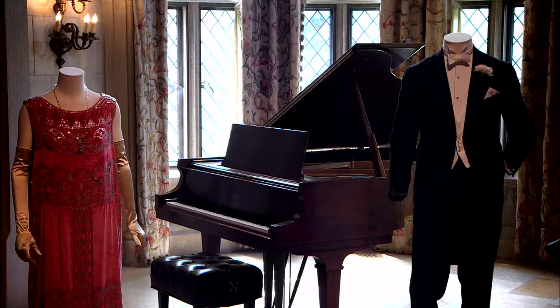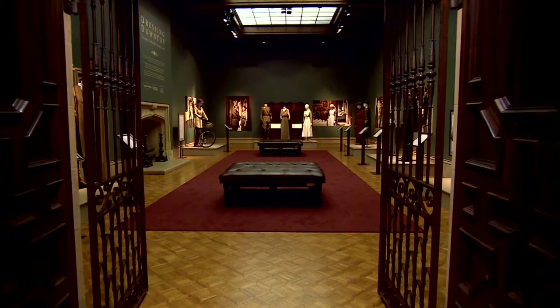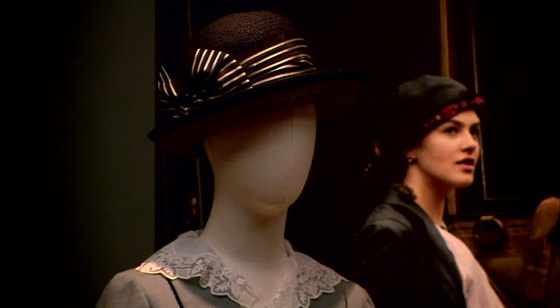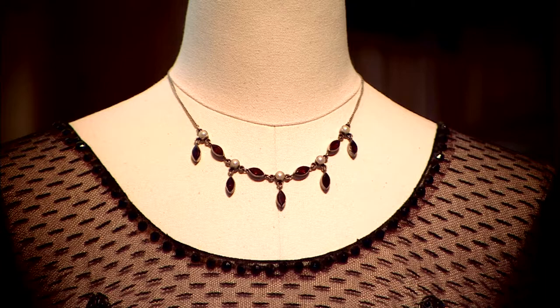The Paine is very excited to be the only Wisconsin venue for this traveling exhibition. When you're having an exhibition that extends beyond just the main gallery and goes into the rooms, viewers have a much greater appreciation for the settings and how it all fits together in a cohesive experience.